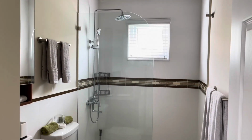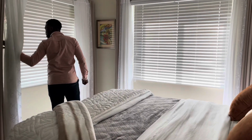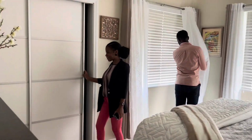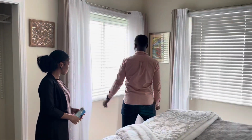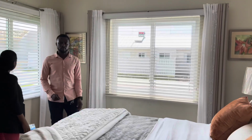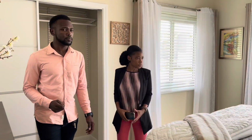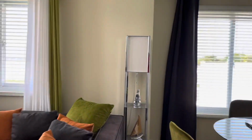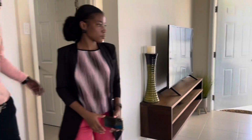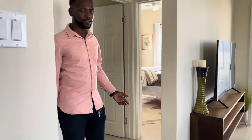It's a bit bigger. So this is a closet. Most of the visitors who actually come, they say what they want to do is actually move the door from here and put it here and turn this into the master instead of this one because it's smaller.